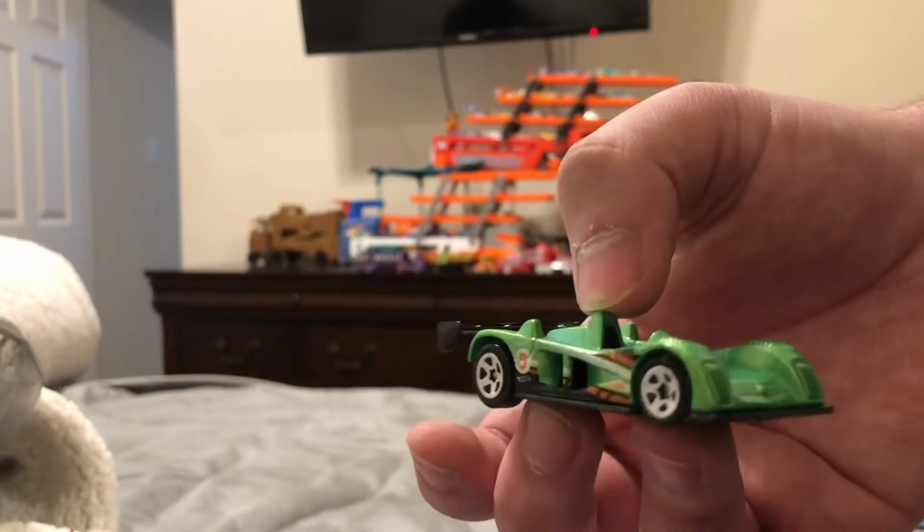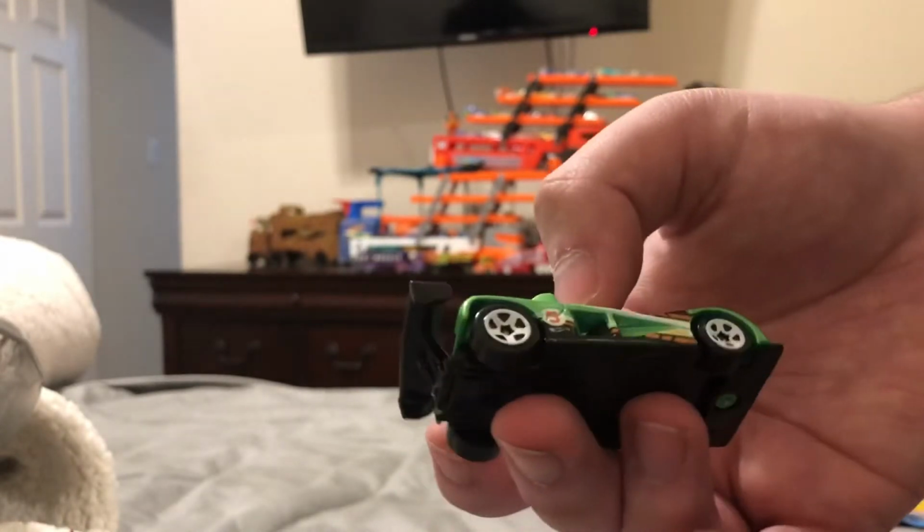Very nice to see this casting come back. I haven't seen this one in a long time. I'm trying to think of how long it's been since I've seen this casting. It's probably been since 2015 or, I could be wrong, maybe 2016.